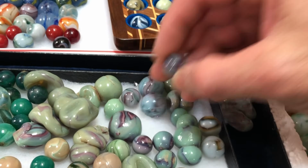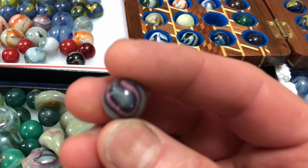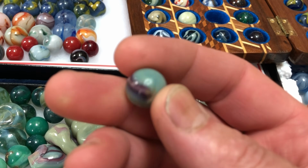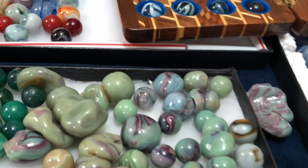Oh, look at this guy. So there's a pink on the inside, and it's traced by a deep purple on a celery green base. Really pretty, unique marble.